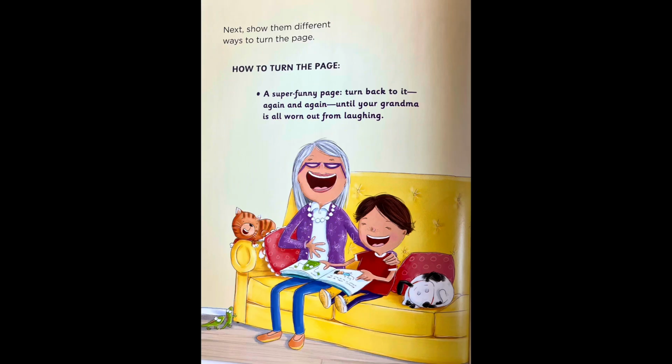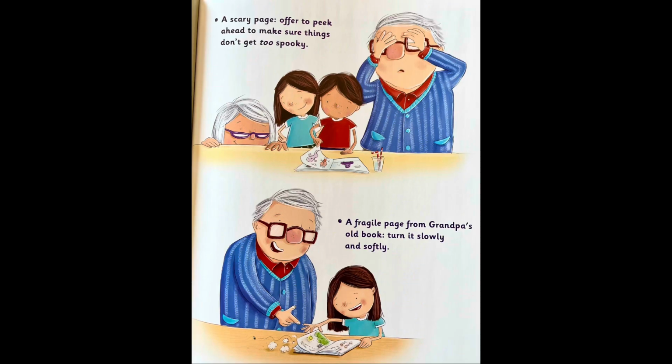Next, show them the different ways to turn the page. Did you know there were different ways to turn a page? Let's find out. How to turn the page. A super funny page. Turn back to it again and again until your grandma is all worn out from laughing. That sounds like fun. A scary page. Offer to peek ahead to make sure things don't get too spooky. Look at Grandpa's trying to peek through his glasses. Maybe he's scared. A fragile page from Grandpa's old book. Turn it slowly and softly. We do want to be careful with our books.